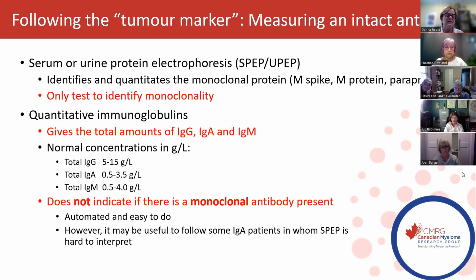Now, there's another blood test that labs much prefer to do because it is easy to run through a machine. The electrophoresis requires some interpretation. And that's called the quantitative immunoglobulins. And I've already tried to explain that we have lots of antibodies in our blood that are directed against different invaders. And the quantitative immunoglobulins gives us the number of the total IgGs, kappa lambda, the total IgAs, and the total IgM, the most common classes. But it doesn't tell you how much is the tumor marker.